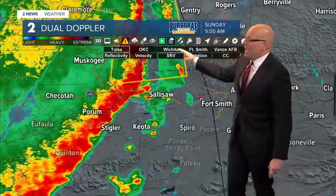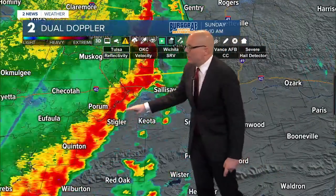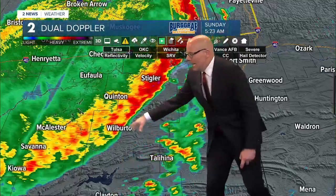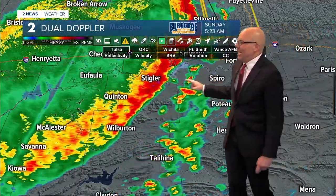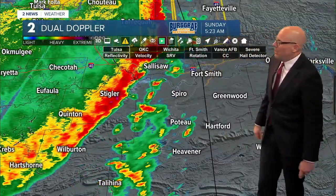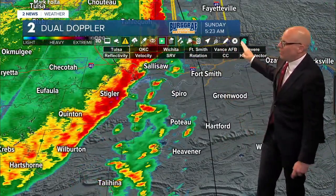Notice as we go farther to the south, thankfully not dealing with anything severe down here, but still some gusty winds. Loud morning for you, Stigler, back down to Wilburton, back down to around Savannah and McAlester. So again, what a busy morning we have had so far. We'll zoom out just again.